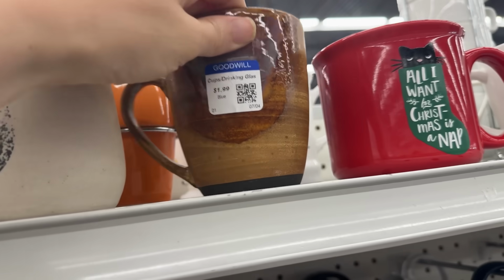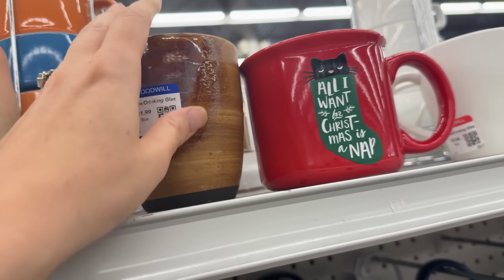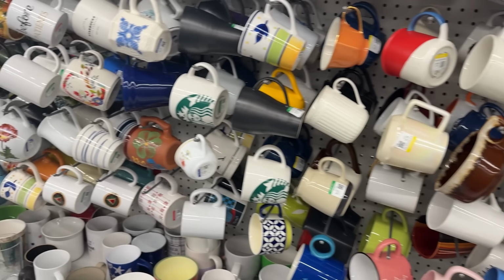I was like, oh, this is really good. And then China. So it drives me crazy because I get so excited for a handmade piece, and then most of them end up being manufactured.